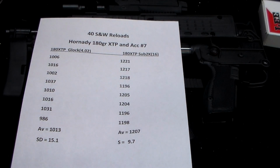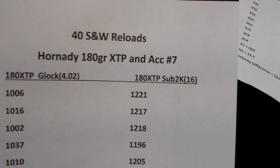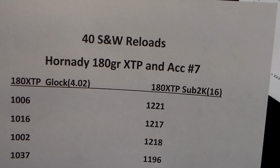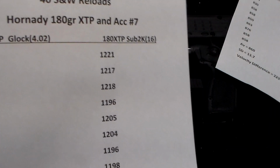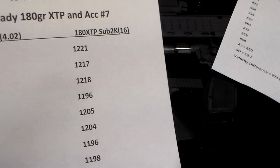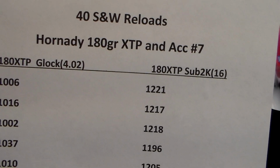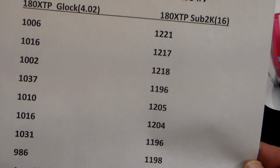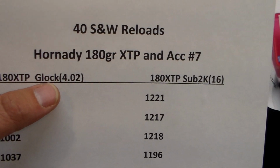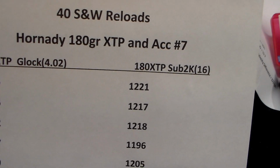But this might interest more people. I don't know. But there's the Hornady XTP 180 grain, and I've got written down over here, let's see, it was 9 grains of Accurate No. 7. So you can see the velocity data, and this is the Glock. It's a 4.02 inch barrel. That's what it says on their website.